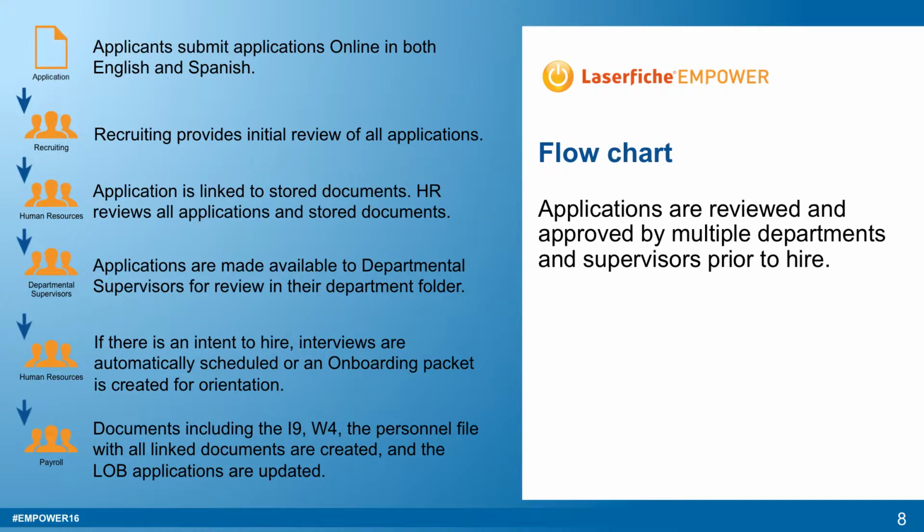So the process that we looked to achieve mirrored what they were currently doing. Applicants were able to submit online applications in both Spanish and English. The first level of approval went to recruiting. Then the applications went to HR, which was another level of approval. Then they were farmed out to all the departmental supervisors for their approval.